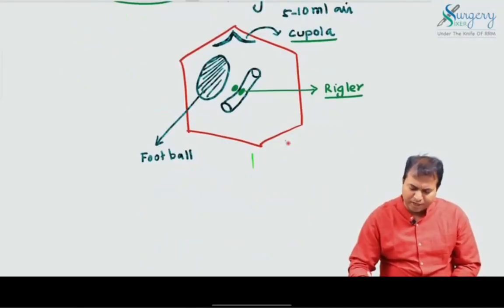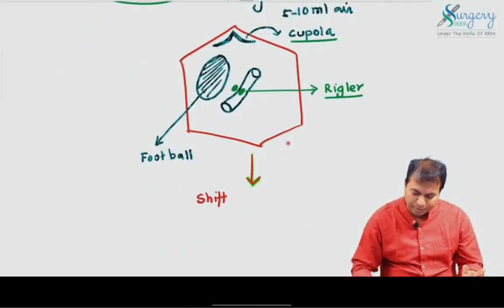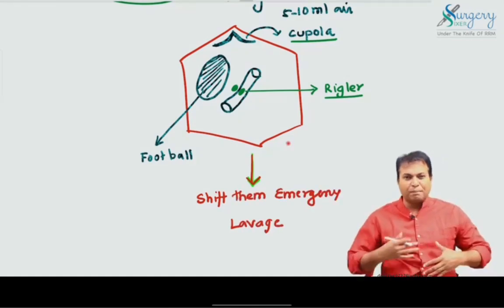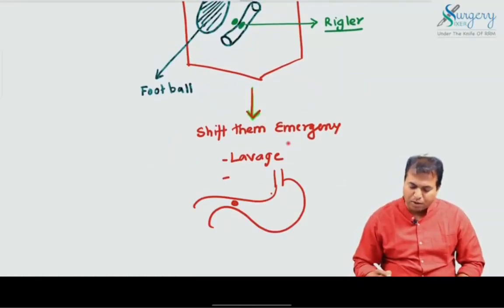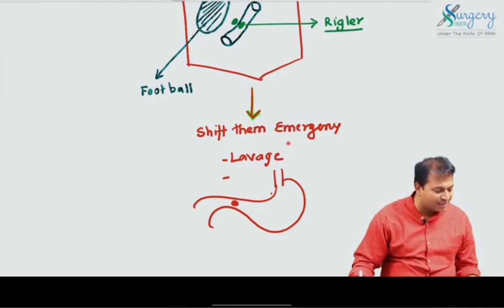So such cases of perforation should be shifted to theatre immediately with resuscitation going on. Shift them to emergency OT and do emergency laparotomy. Lavage should be done. Complete wash of the septic fluid in the abdomen should be done. And identify the perforation. After identifying the perforation in the first part of duodenum, now we have to do closure of that perforation by various techniques.